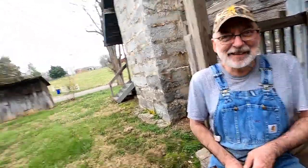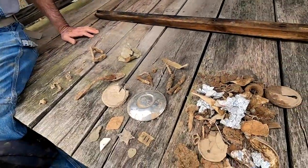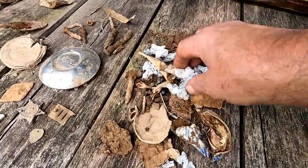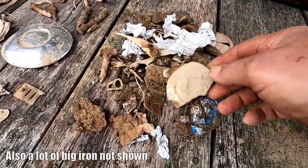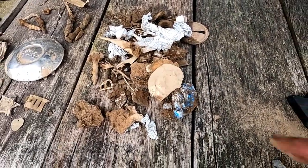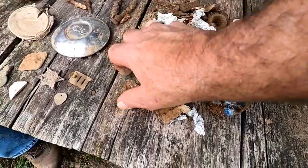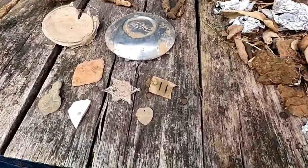The first thing, and the landowner made mention of it, is a lot of people don't understand how much digging that you do, do they? A lot of holes, a lot of ups and downs. Here's trash that we dug. A lot of aluminum foil, which sounds good. A lot of aluminum cans, which sounds good. A lot of pull tabs, which sounds good. And just dug all of that. And in the middle of all of that, though, there are some good things that you will find.